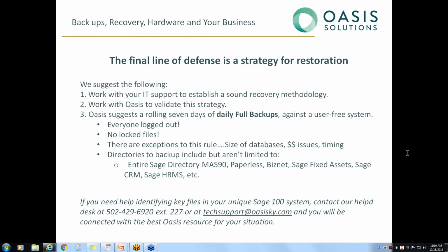So it really has been a combination, but I think in almost every instance the client, and normally we're working with the accounting manager or the controller, assumed or thought that IT was getting a good backup of the system. And it just wasn't happening.